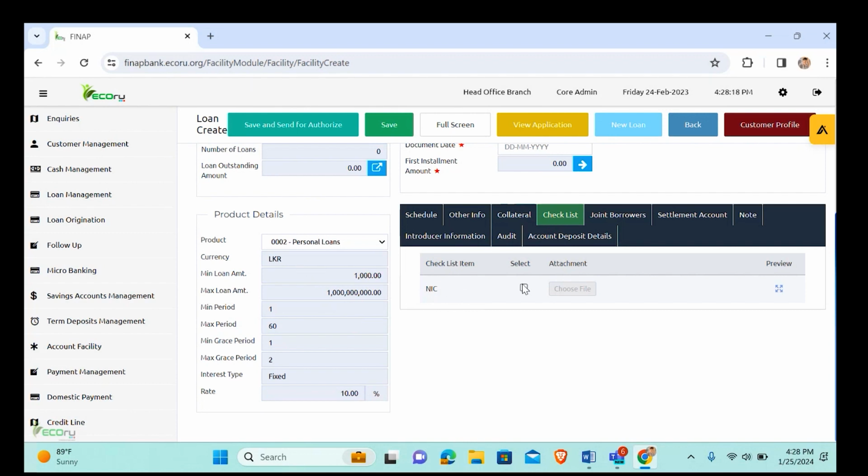In the checklist item, while we have created the loan, we have only added the NIC, so it's only the NIC that is shown. But if we add multiple documents that are required to have the checklist, then we can have those multiple documents that will show the checklist. And once you select that it is there, you can choose a file and you can upload the document.